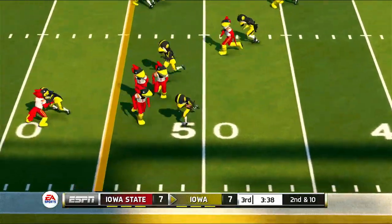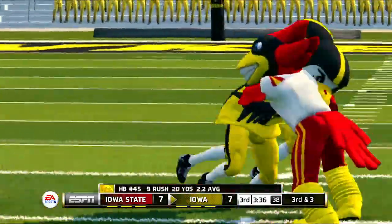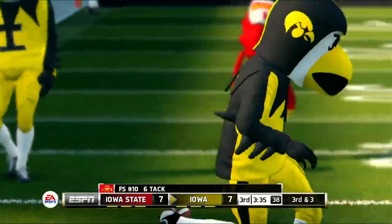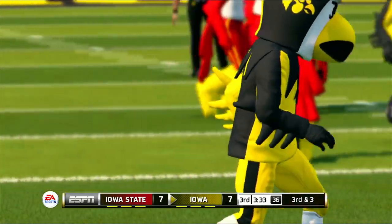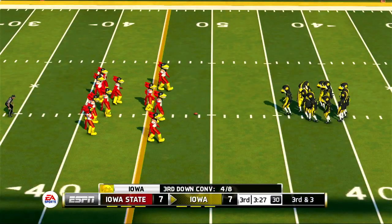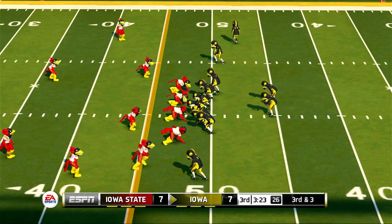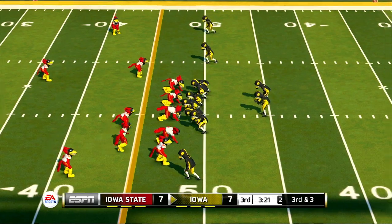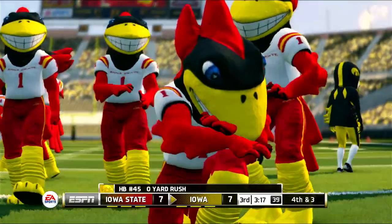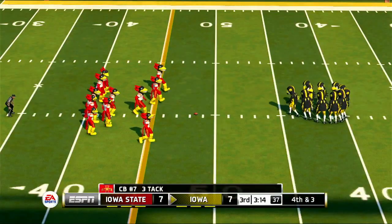They'll give it off here. Nice run there. The tailback picks up a solid 7 yards on the counter play. That makes it 33. They need about 3 yards to get the first down here on third down. He's tackled at the 48-yard line. Pickup of a yard for the tailback. That brings us fourth and three.